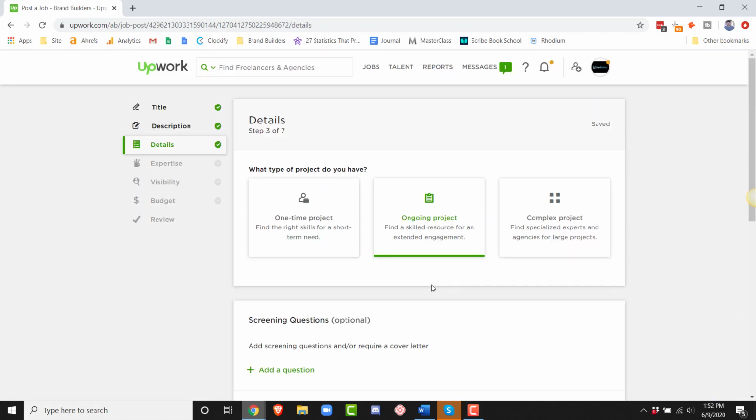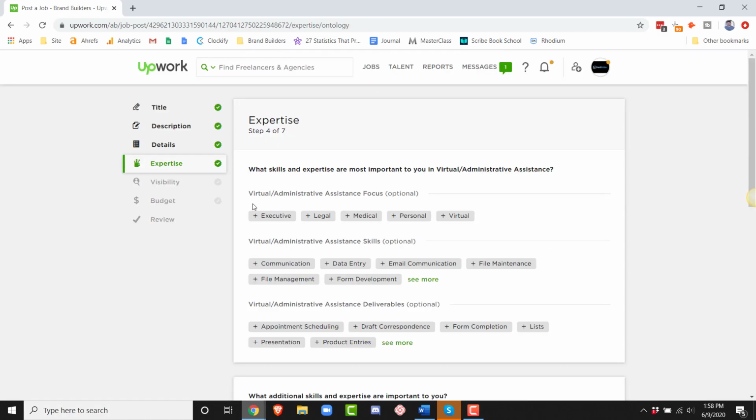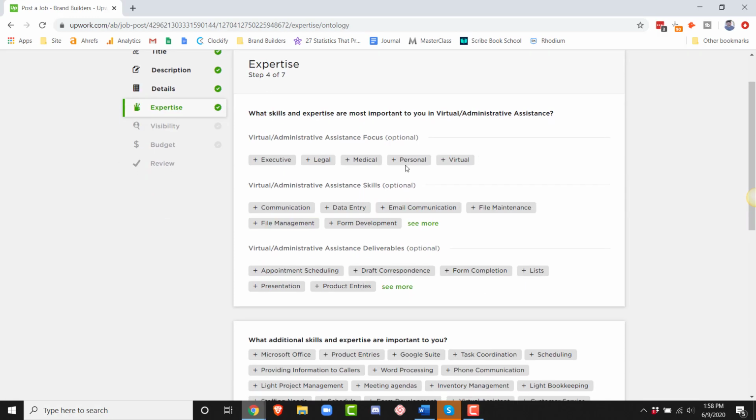So you can scroll down here and go to the next screen, and then the rest of this job post is just going to be you being pretty honest. So one-time project, ongoing, complex. I put most of mine as ongoing, and you can do a screening question. This is just sort of an additional filter on your job post. I don't think that I've used one in the past for a virtual assistant. Once you get into the expertise, visibility, budget, and so on, you just want to be as accurate and honest as possible here. So these are optional. I do recommend filling these out because it's going to help put your job in front of the right people on Upwork.